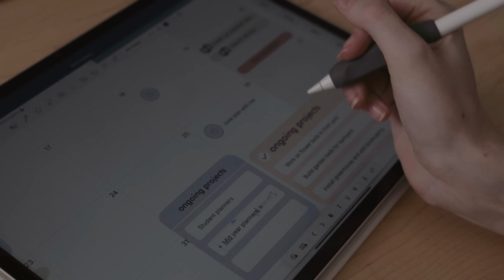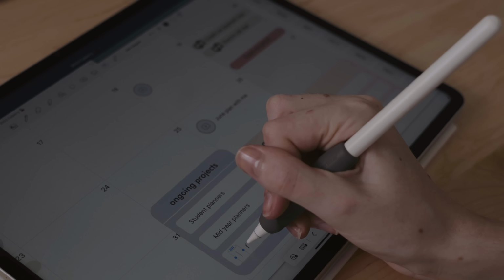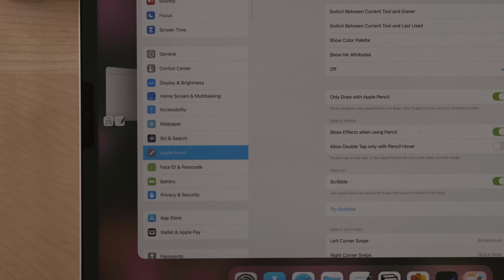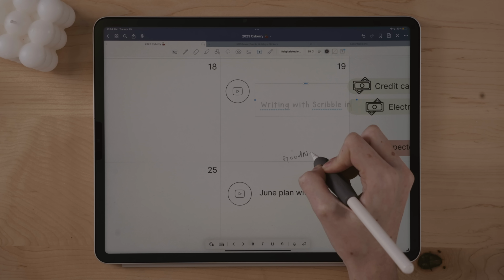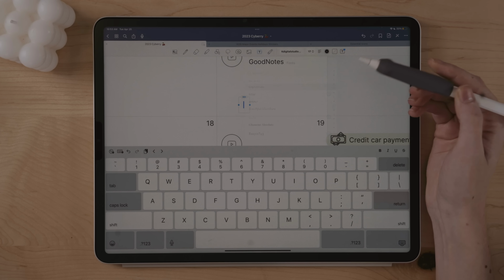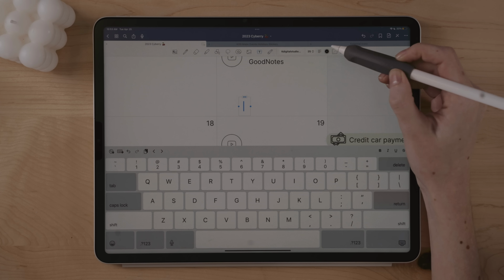Now, it's been out for a good while, but I still get questions about Scribble. A lot of people do not like their handwriting on the iPad, which is understandable. If you enable Scribble under Settings, Apple Pencil, you'll be able to use the Apple Pencil to write and convert to text. You can do this for writing in your digital planner. Just be sure to choose a font, color, and a size that you like, and press the heart to save it as a default font in GoodNotes.